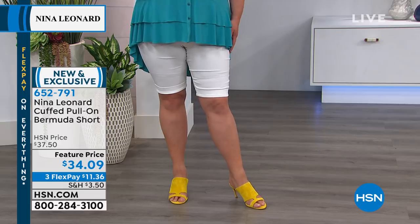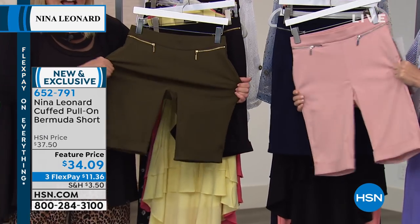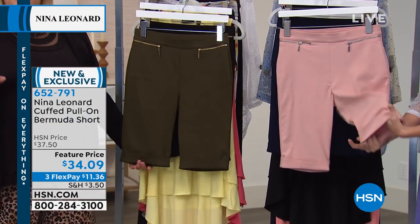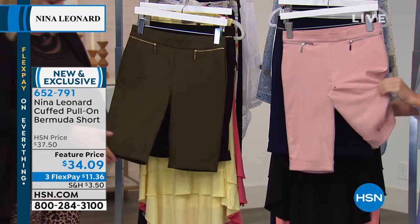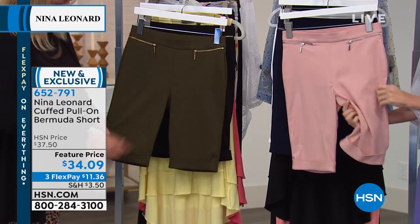They look structured. Can you feel these? They're light, but they have a beefiness to them. They have all this stretch and return. They look totally structured, but they are as comfortable as can be. Cool, right? It's almost cool to the touch. Permanently cuffed, so you don't have to worry about that. So it has a really nice finish.